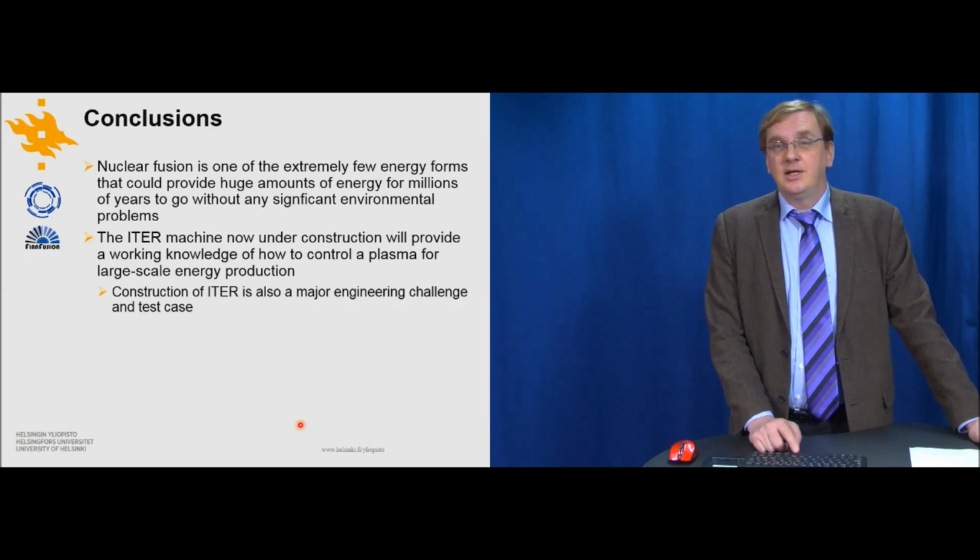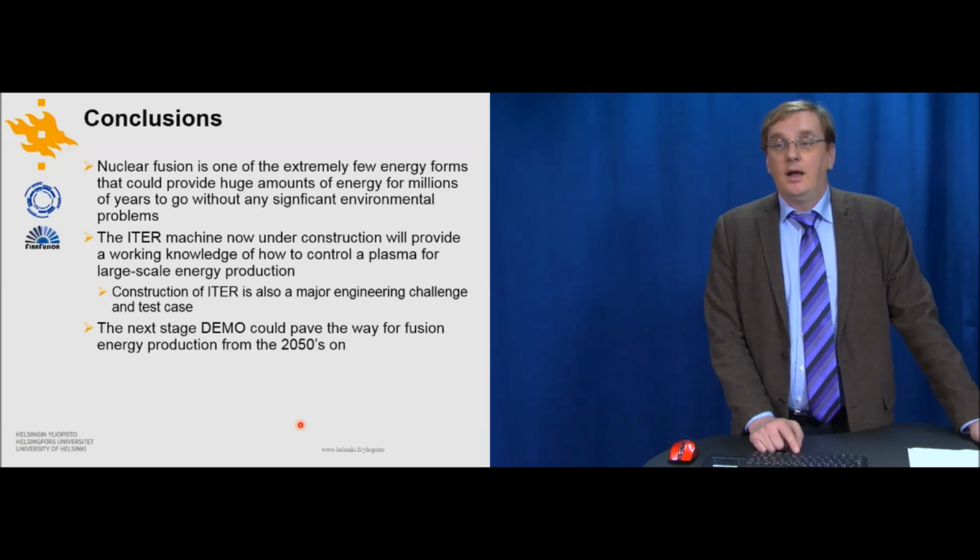And right now, the ITER machine, which is under construction, will provide good knowledge of how to control a plasma for large-scale energy production. And at the same time, it's a very good machine to test all the engineering challenges which we need for doing really practical fusion power plants. And the next stage, DEMO, which we're already working for, could pave the way for fusion energy production from the 2050s on. The timescale here is largely determined by international funding levels, how much the governments and research organizations are willing to put efforts into fusion.